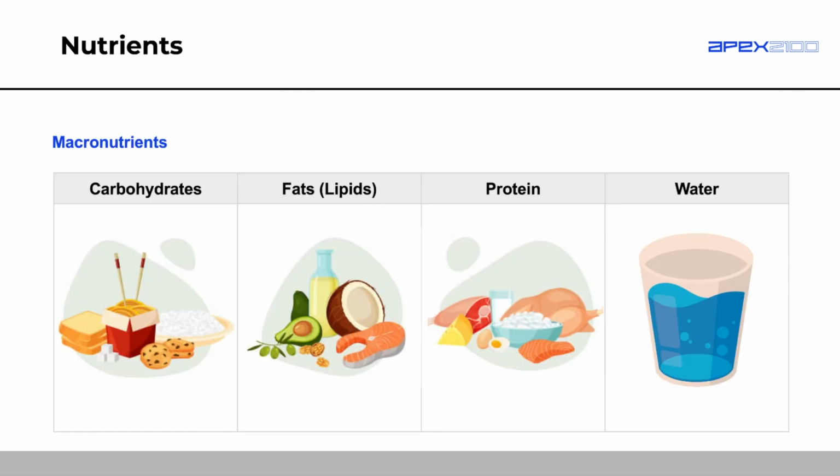So in terms of nutrients, we've got our macronutrients first of all. Remember that prefix macro means large, right? Macronutrients are the large nutrients that make up a large percentage of our diet. We've got carbohydrates, which is our bread, pasta, rice. We have fats, which are also called lipids as well. So you might see fats or lipids written in an exam. Just remember it's the same thing.